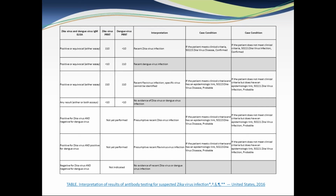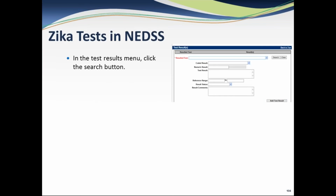I've also adapted a table from CDC guidance, including some of the most common case conditions and case statuses that we have gotten. And so I've included, like you can see on the first line, if the IgM is positive or equivocal and you have those PRNT values, this is the interpretation, and this is what the case condition would be with or without the clinical criteria. So this is just a resource for you all to try to help with knowing which condition to choose.